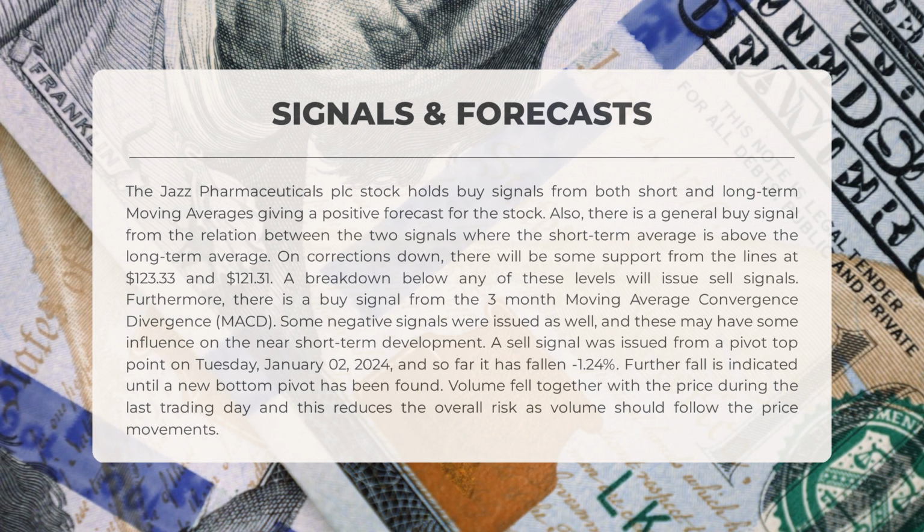Lastly, the stock had a golden star signal on Tuesday, December 26, 2023, in the short-term chart. This is a rare and significant combination where the short-term moving average, long-term moving average, and price line align. Such signals often precede substantial and prolonged gains for the stock.